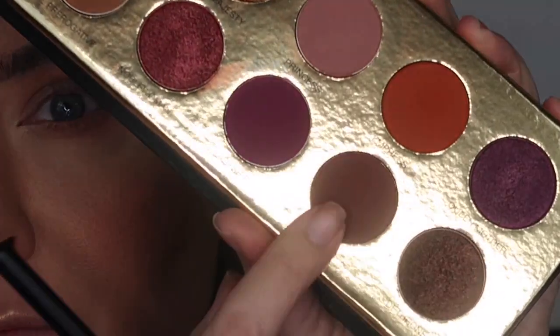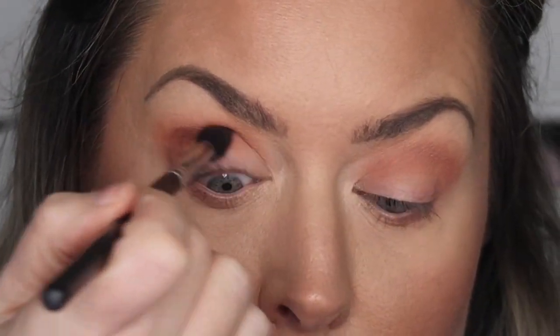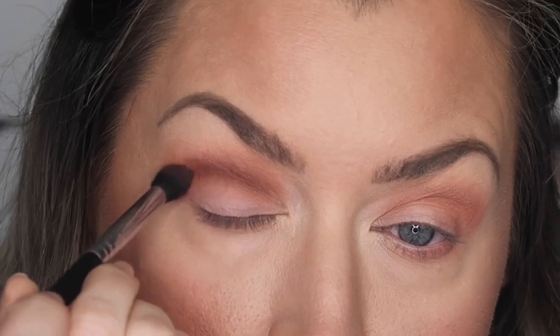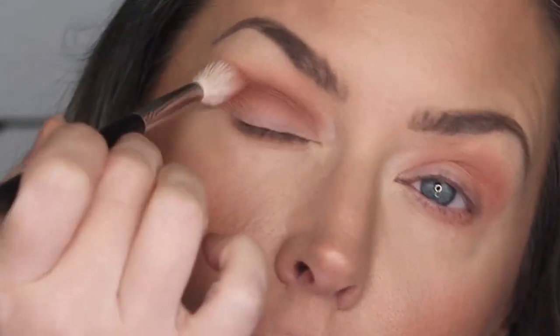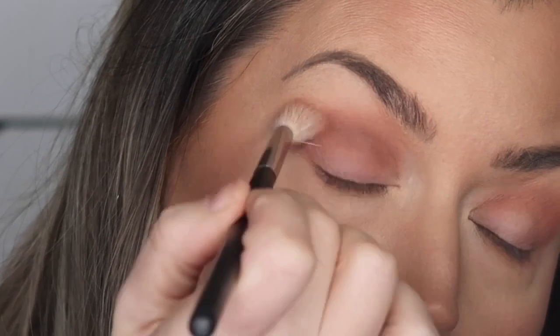Now we're going to jump into the shade Duchess. This is a warm chocolatey brown shade, and once again I'm going to go a little bit lower, sticking with the M411 brush by Morphe and just focusing that into my crease area. Then I'm going to jump in with a Morphe R40 brush. This is a more coarse brush, and I'm just going to keep on blending and blending, and dab, dab, pat, pat, and a little bit of blend.